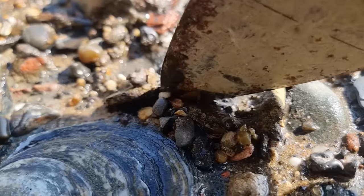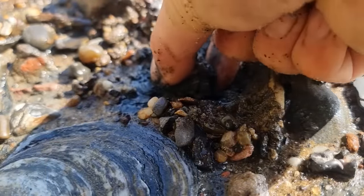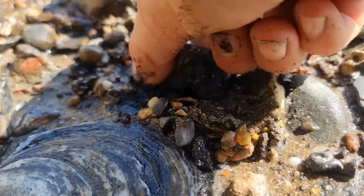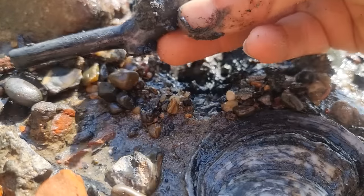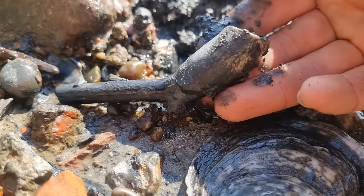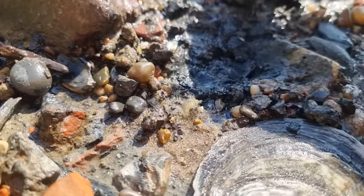I don't want to be too harsh. And whenever you dig, you need to put the spoil back, just so that it keeps the foreshore from being too eroded. There we go, ready? Oh, there we go. That's a nice one. Last dropped in about 1750. Beautiful. Like I said, when you dig any little holes, make sure they're all put back. Just preserve the foreshore a bit more.